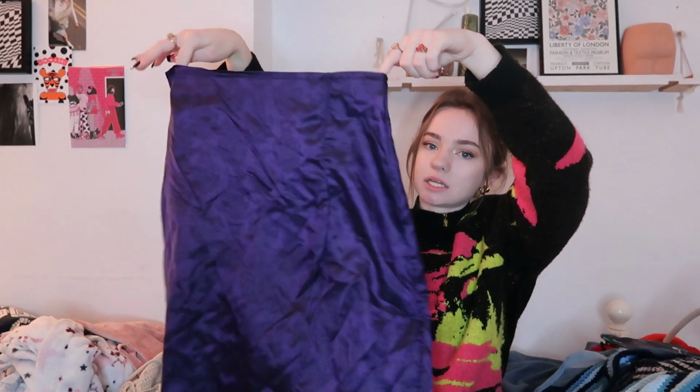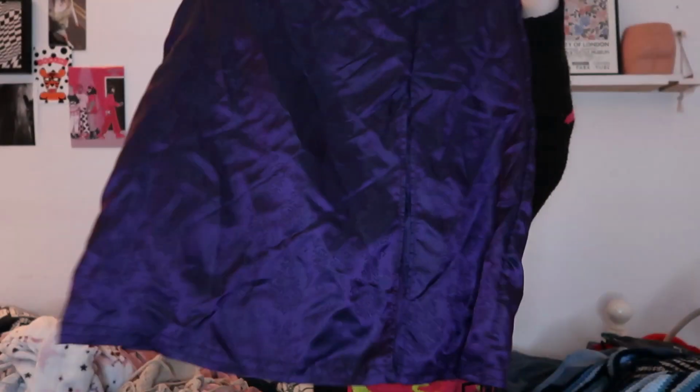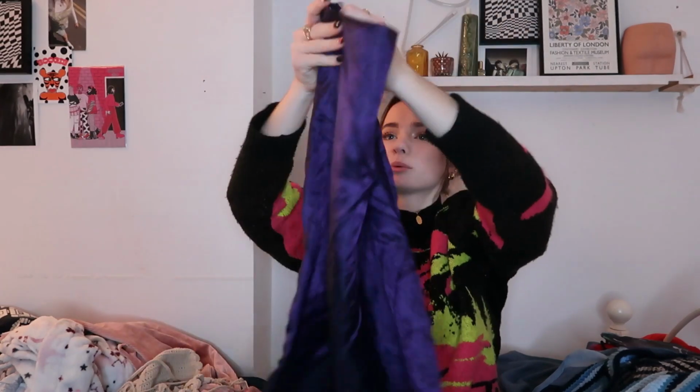It's this slit midi shift skirt. Dead stock Ted Baker fabric. So I was like, yes please. If you look closely, can you see it? It's got like this little reflective pattern on it. And I will be wearing that again as soon as it gets a little bit warmer.